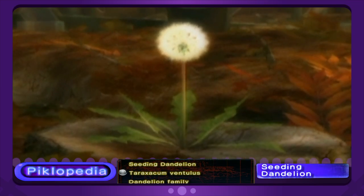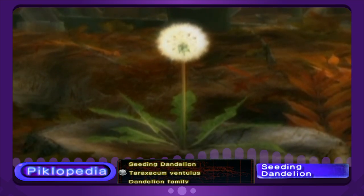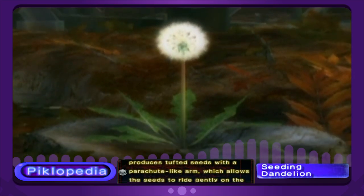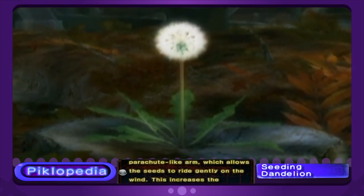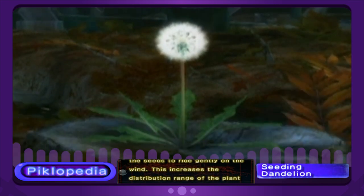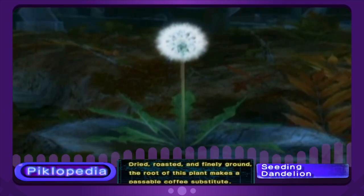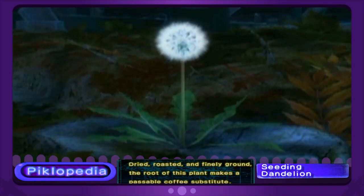Seeding dandelion. Dandelion family. It is believed this plant produces tuft seeds with a parachute-like arm, which allows the seeds to ride gently on the wind. This increases the distribution range of the plant considerably. Dried, roasted, and finely ground, the root of this plant makes a passable coffee substitute.